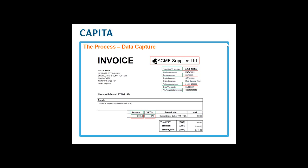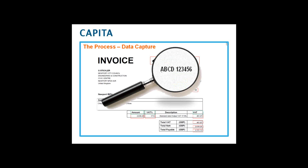Okay, so further into the process is the data capture. So how does it capture all this data and what does it do with it? Here's a mock-up of an invoice, and we've got a magnifying glass highlighting the purchase order number. The system is intelligent enough to be able to learn where data is on an invoice, and over time you can build up a profile that can be specific to a vendor, and the system will know, okay, this vendor always supplies their invoice number in the top right hand corner next to a particular word.